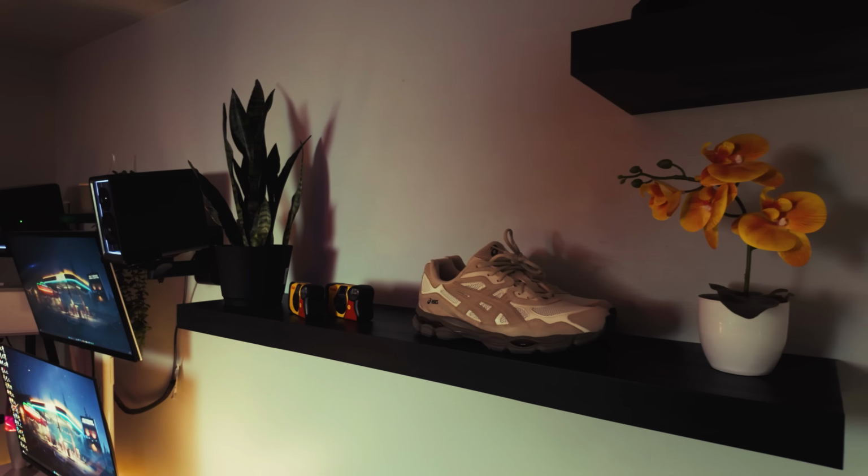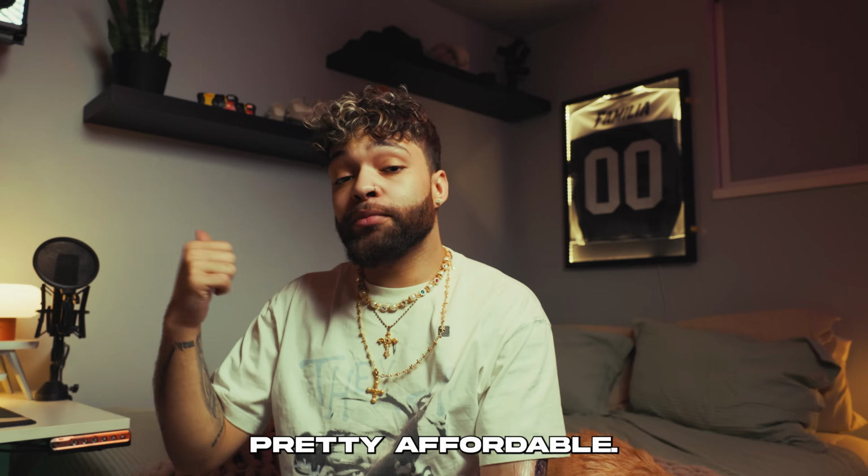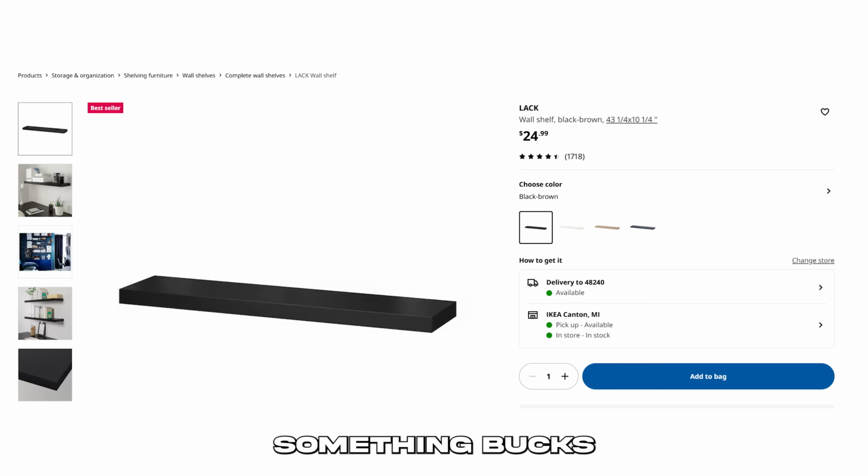In my opinion, walls are fully untapped potential. You guys just look at my room. I've almost utilized every space on every wall to the best of my ability. Wall mounted shelves like these are a classic addition, and what's great past the fact that they can store a bunch of stuff is that they're actually pretty affordable, and you can pick up one of these shelves for like 20 something bucks from IKEA.